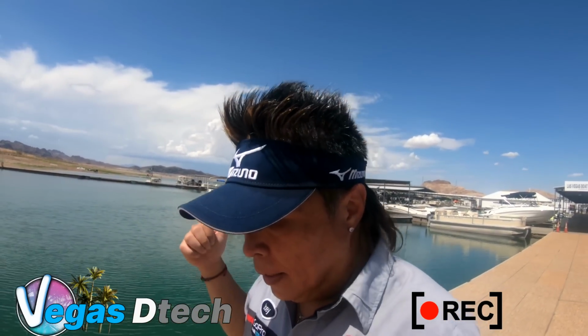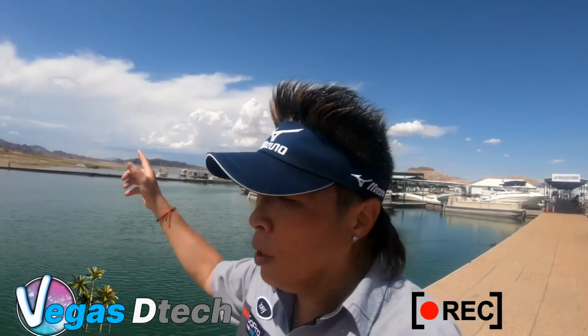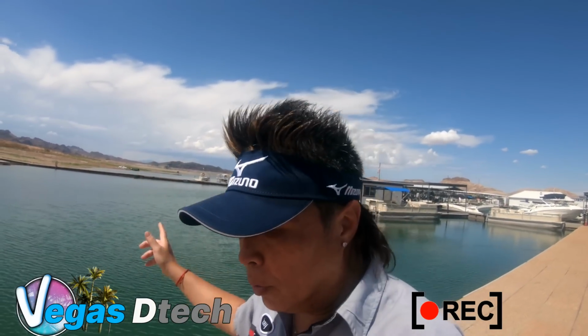All right, guys, so I was just over here at the marina talking with Martin and Dylan, and they gave me the information that I needed to find out what is going on over here at this actual boat ramp, why it's being paved and spread like this.